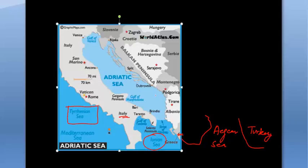So now coming back to the Adriatic Sea. What are the countries which are surrounding it? Italy, Yugoslavia, then Albania, then Bosnia. See Bosnia over here. Correct? So that is the Adriatic Sea. One should remember the location of the seas and the countries which are surrounding them.